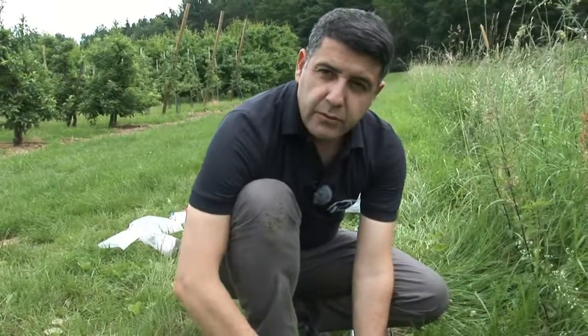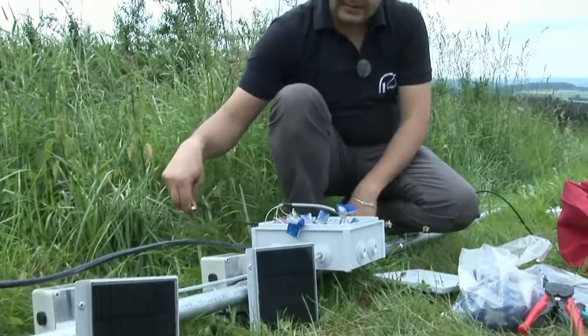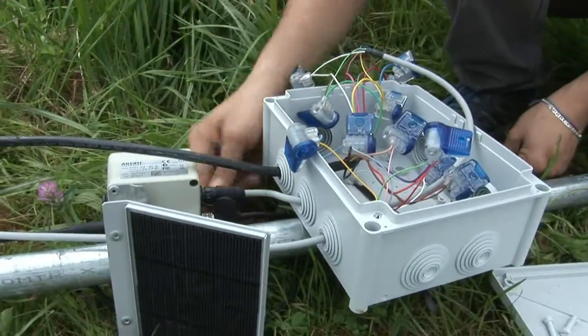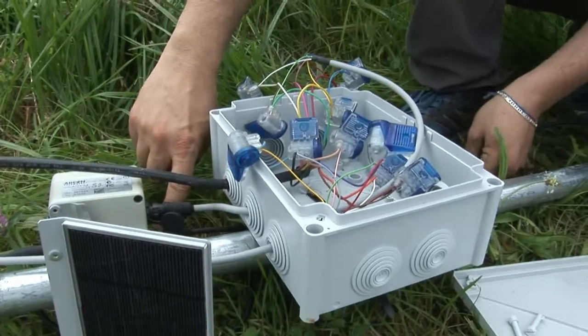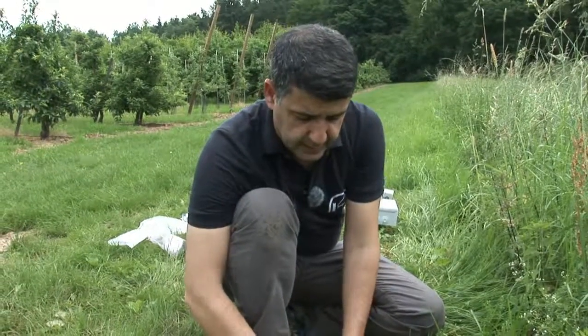It's important to understand that automation is not a luxury. Automation is an extremely valuable tool that can save the farm manager a lot of time which he can put to more productive use on other farming projects.